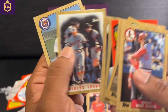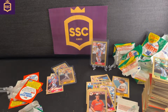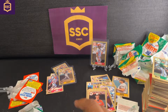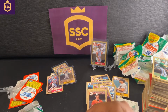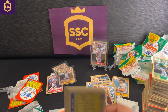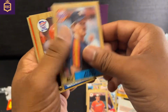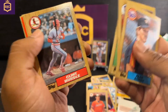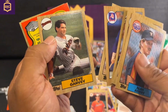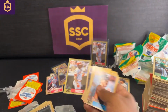Bo Jackson and Mark McGwire and Canseco. Those are the three cards that really stand out to me personally. I would love to pull one of the three in the next few packs that are left. Another Barry Larkin.